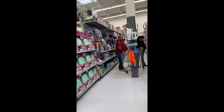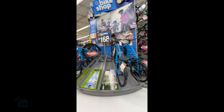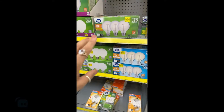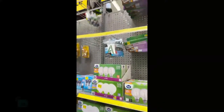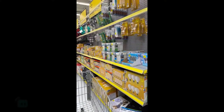I do love this toy section over here. The store prices are very inexpensive, $1.49. Let's see what they have. This whole entire aisle is a clearance.